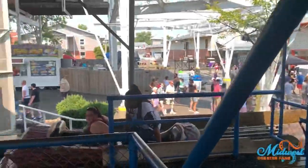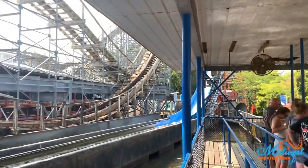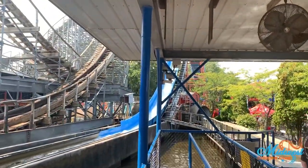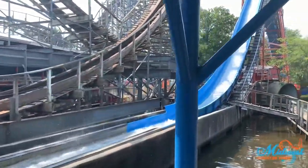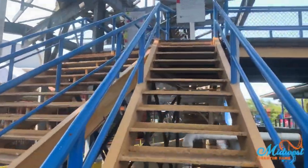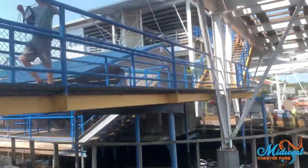Time for a nice, refreshing ride on Rocky Rapids, the classic log flume here at NEON beats. Always enjoy a nice classic log flume, and I'm not getting wet at all, but still always fun to ride. Just got off a nice, refreshing ride on Rocky Rapids, now it's time for a ride on Who's the Hurricane?